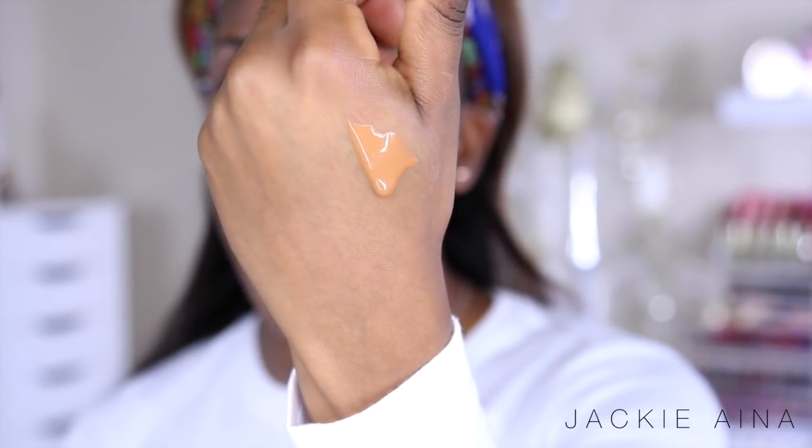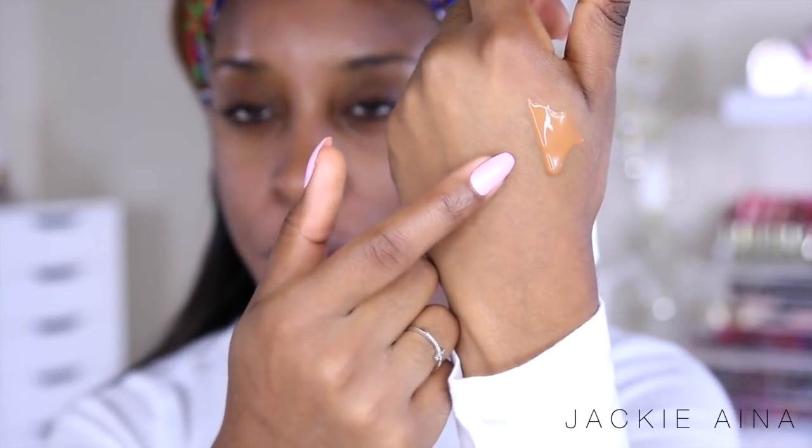So I put it on the back of my hand, and this is pretty much how much I use for my whole face. Even that's a little generous because I like to start with a little bit of product and then build my way up. The perfect way to get the most even, consistent coverage, I like just applying it with my fingers first, because that way I can see exactly where I applied foundation and where I didn't, and it's just easier for me.